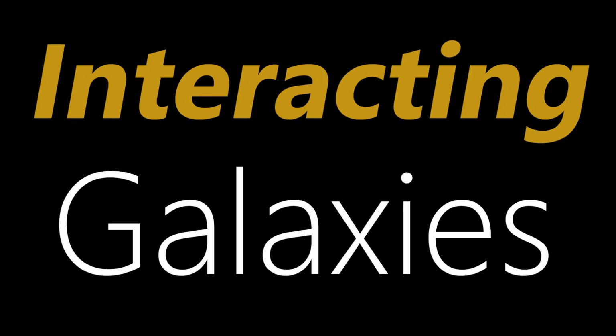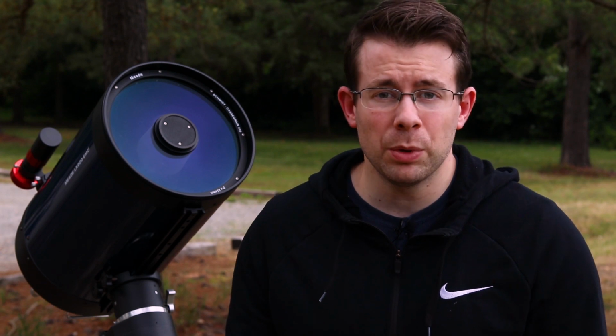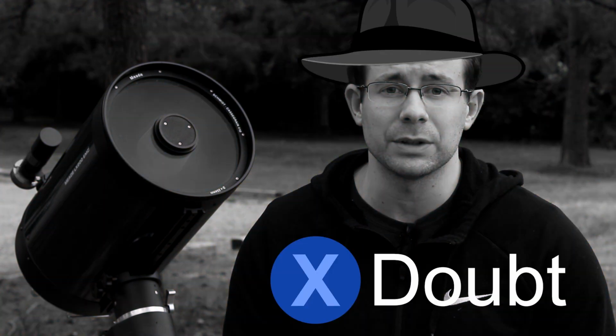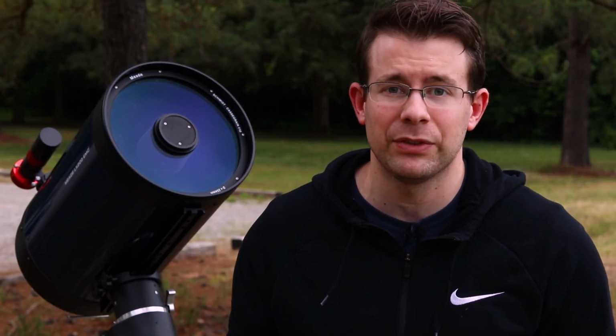Interacting galaxies. I'm talking about the Whirlpool galaxy, or M51. Now, the Whirlpool galaxy really hasn't been photographed all that much. I'm kidding, this thing has been photographed so many times. If you spend any amount of time in this hobby, I'm sure you've seen a photo of it.